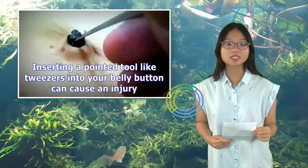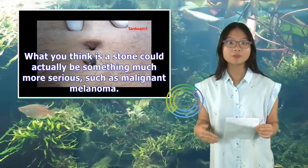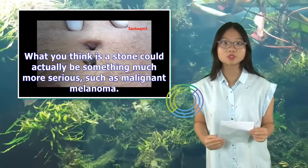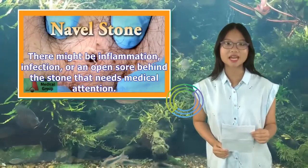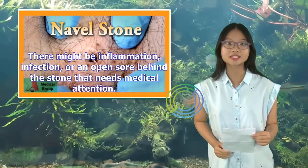Inserting a pointed tool like tweezers into your belly button can cause an injury. What you think is a stone could actually be something much more serious, such as malignant melanoma. There might be inflammation, infection, or an open sore behind the stone that needs medical attention.